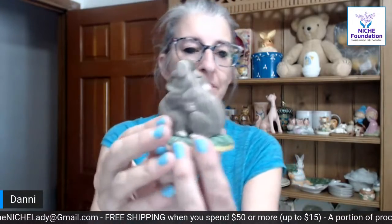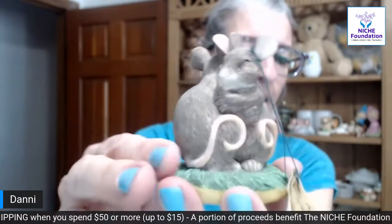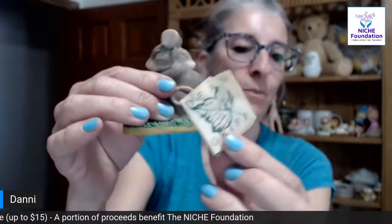All right. Our next lot is Charming Tales. Where's Marsha? Marsha isn't here today. Marsha loves these. Look at these little mousies hugging. Little hugging mousies. He's got his tag. He does not have his original box, but he has his original tag. This is I Love You, the name of this figurine.